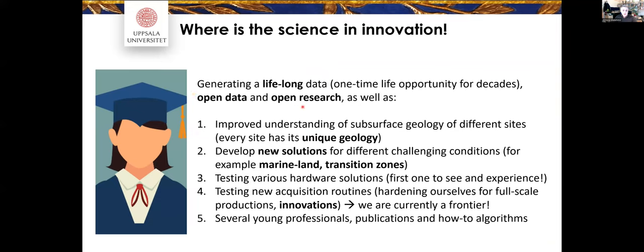And I would say we went into this project because of the data that this project will provide, and the lifelong data. These are unique data, and I think it's very important that these data are collected innovatively. It's open data, open research, and it helps to understand the subsurface geology, and every site that we've been to has very unique geology. And of course, we want to develop solutions for this new way of acquiring data.